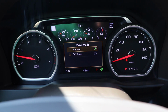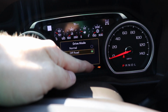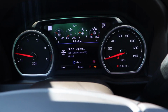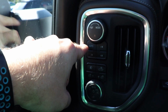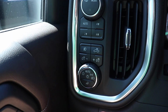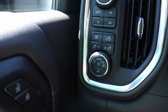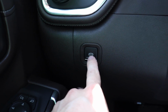Right there you can see we are in normal, now we're in off-road, and then now we are in trailer with a little trailer icon down there. Under that we have your push button transfer case: auto, 2 high, 4 high, and 4 low. Under that we have all the buttons for the LED lighting in the interior of the vehicle as well as the exterior of the vehicle. This vehicle also has an electronic parking brake.